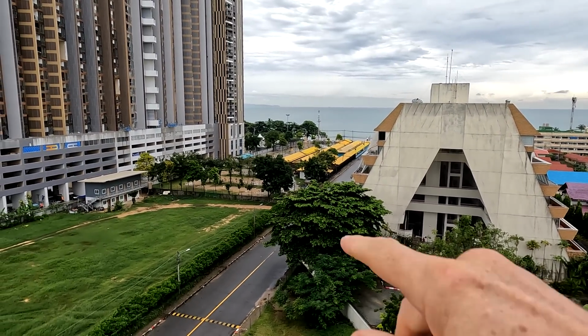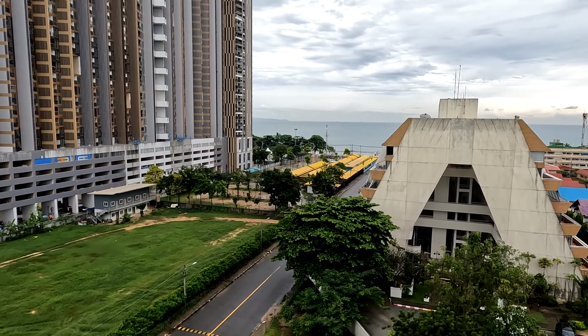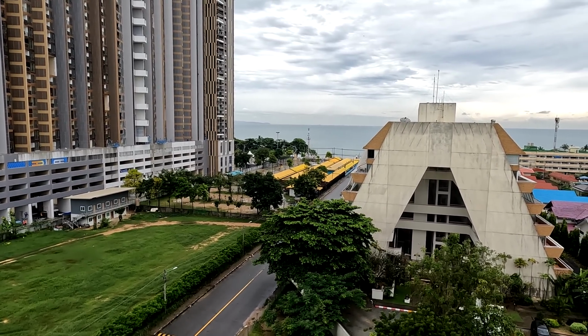And this is the night market over here that we ate at. That's great food in there. It takes me 4.5 minutes to walk to the beach. Wow. And there's a great coffee shop at the end as well.